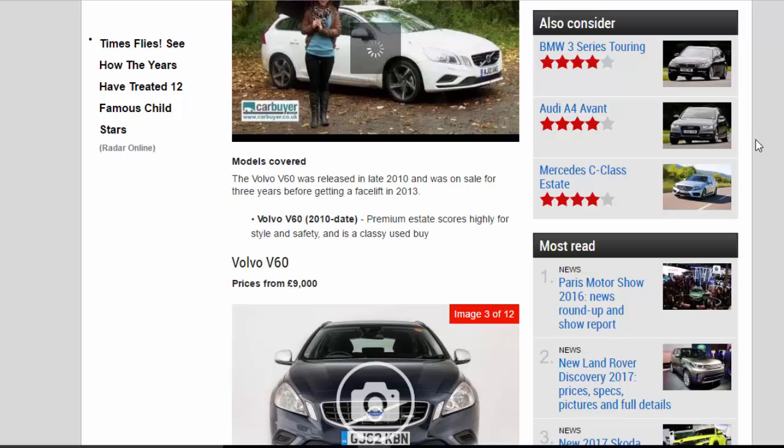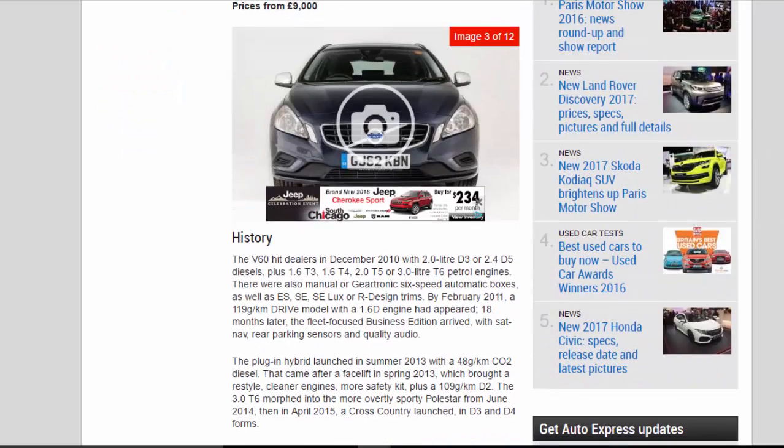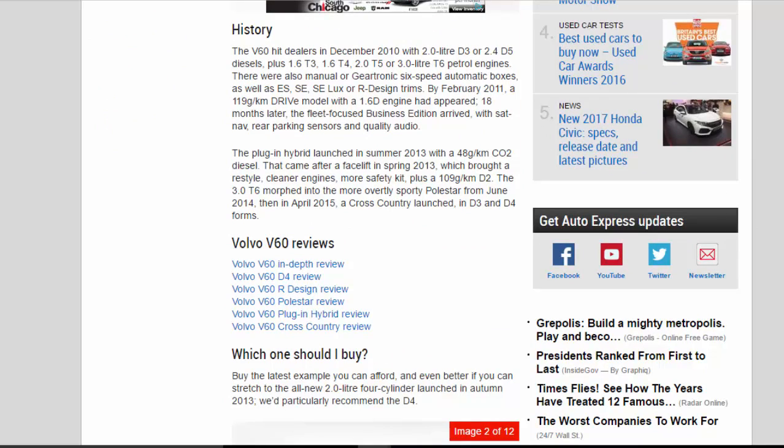History. The V60 hit dealers in December 2010 with 2.0-liter D3 or 2.4 D5 diesels, plus 1.6 T3, 1.6 T4, 2.0 T5 or 3.0-liter T6 petrol engines. There were also manual or Geartronic 6-speed automatic boxes, as well as ES, SE, SE Lux, or R-Design trims. By February 2011, a 119 g/km DRIVe model with a 1.6D engine had appeared. 18 months later, the fleet-focused Business Edition arrived, with sat-nav, rear parking sensors and quality audio.